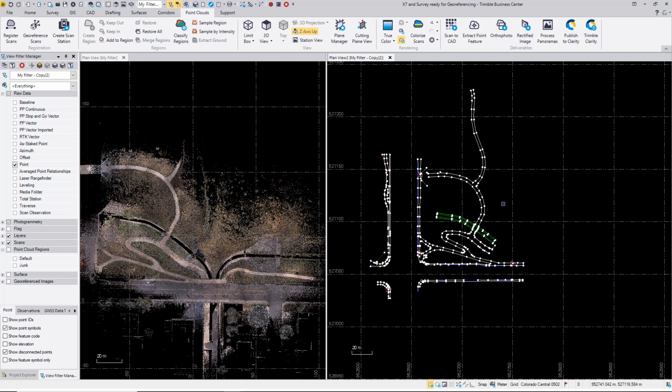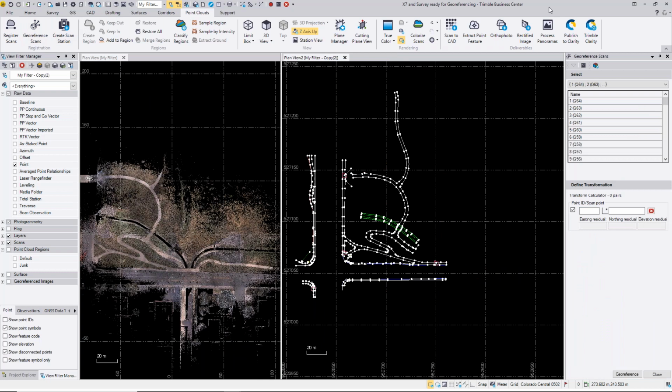My point is we've created line work from those survey data. I don't have any scan data to use, but I can still georeference these X7 scans to my survey data and have them cover the site uniformly. So the first way you should probably think about using X7 data in TBC, if you're going to marry it together with survey data, is to georeference those data.